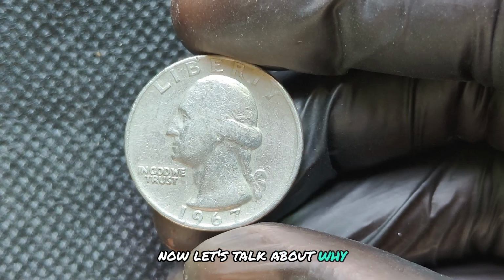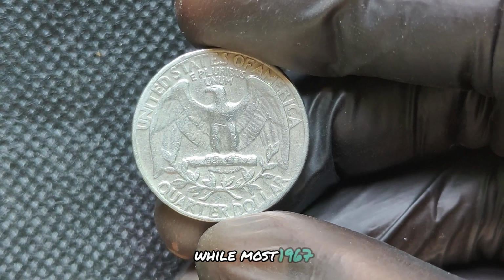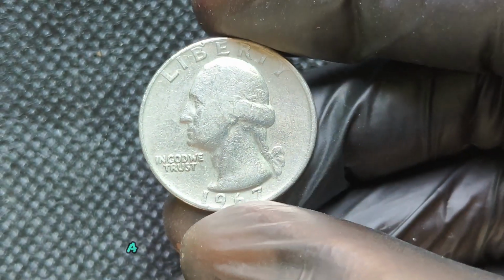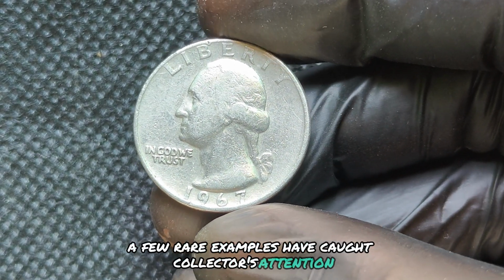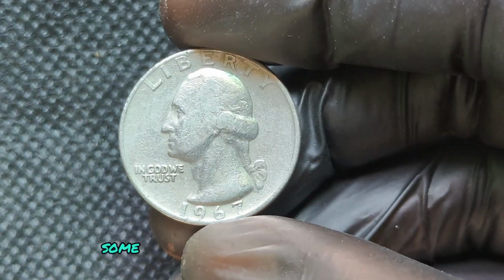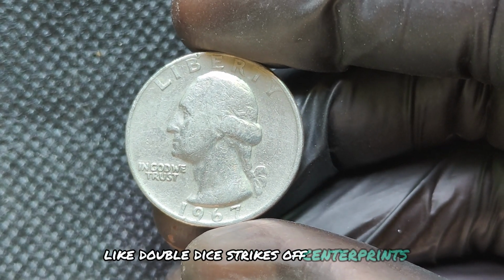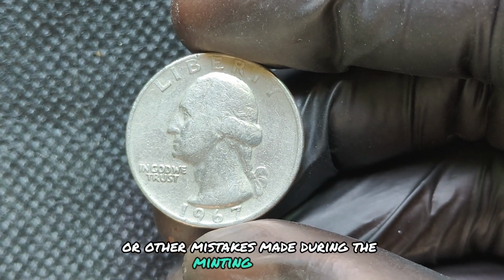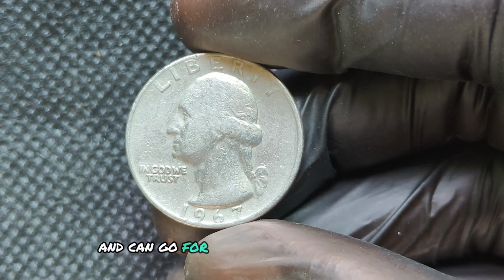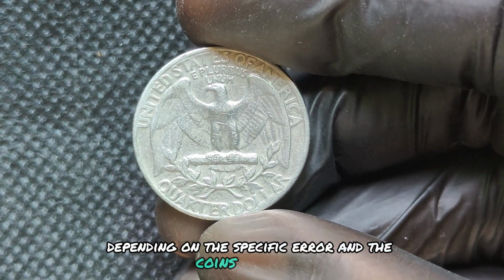Now, let's talk about why your 1967 quarter could be worth millions of dollars. While most 1967 no mint mark quarters are relatively common and found in pocket change, a few rare examples have caught collectors' attention. Why? Because of errors and high-grade conditions. Some of these 1967 quarters have unique errors like double die strikes, off-center prints, or other mistakes made during the minting process. Coins with these errors are incredibly sought after by collectors and can go for tens of thousands, or even millions, depending on the specific error and the coin's condition.